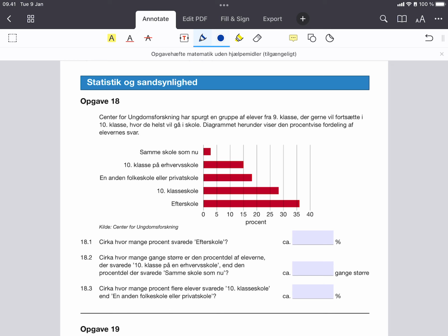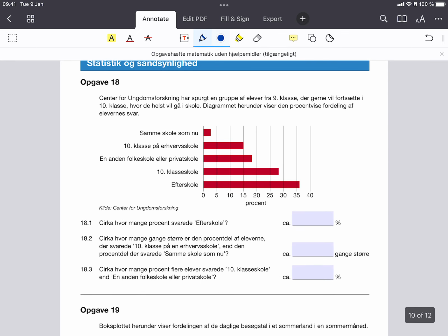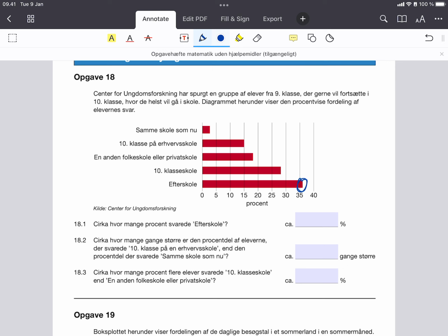The Centre for Youth Research has asked a group of pupils from 9th class who would like to continue to 10th class where they would most like to go to school. The diagram below shows the percentage distribution of the pupils' responses. So you've got the same school as now, 10th class at a business school, a different Folkeskole or private school, 10th class school or efterskole, that's like boarding school. So about how many percent answered efterskole? It looks like about 36%.